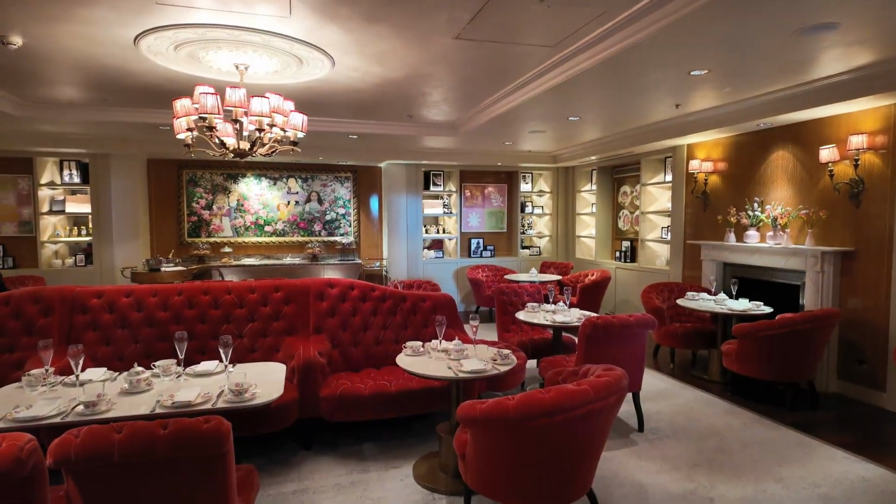Well, hello and good afternoon. We are down the rabbit hole together once again, and we're here at the Sofitel St James Hotel. And boy, is it a lovely, lovely little tea room.